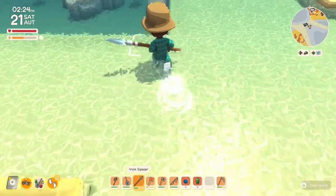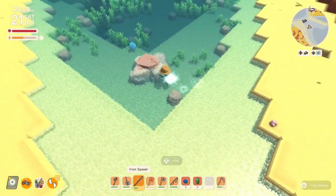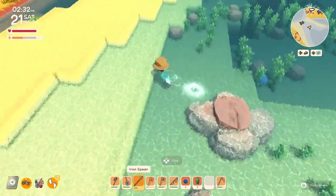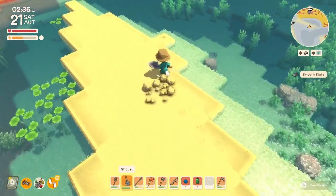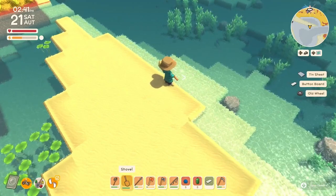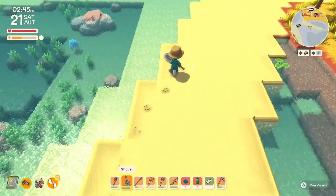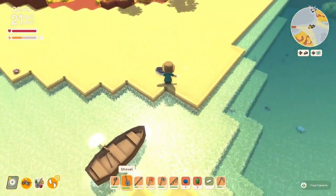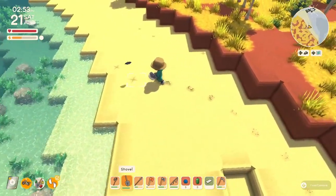Let's see if we can get these jellyfish. Come closer, jellyfish. There we go. Can I get him from this rock? Hey, you. Okay, no luck. But there is a treasure spot over here. Another barrel. Okay, let's get some more shells. Oh, there's a few treasure spots here.